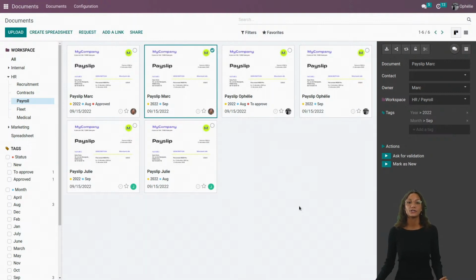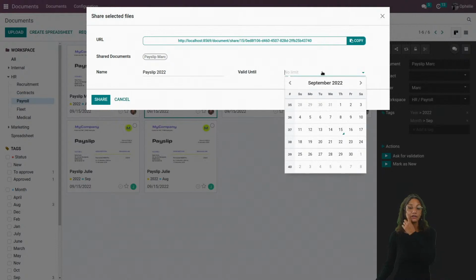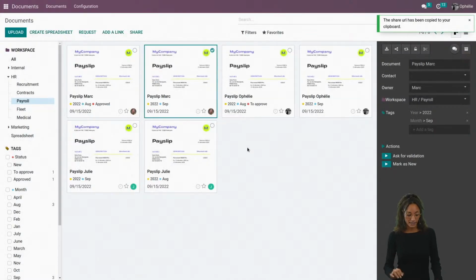The first one is to generate a sharing link. So from this, we can click on share. We will have a URL that is generated for us by Odoo, and we can even put a name to this. So let's just say payslip 2022. Okay, and I can also put a validity. Because it's sensitive information, I want you to have 3 days to download it, but I don't want you to have unlimited validity. I can put that here and just say, okay, you have 2 weeks. That's fine, and share it. Okay, that has been copied for me.